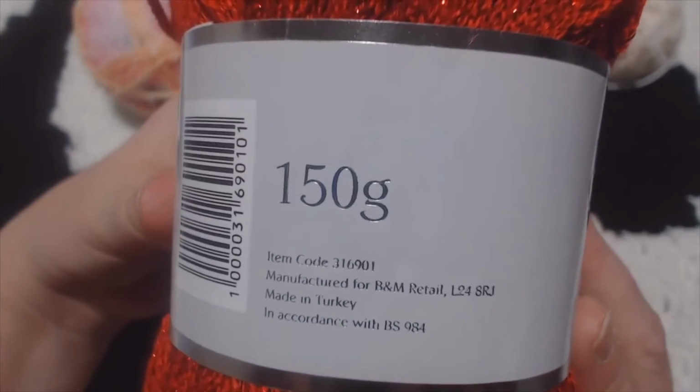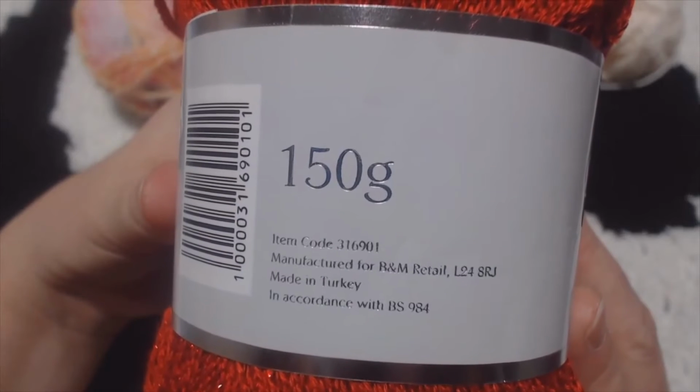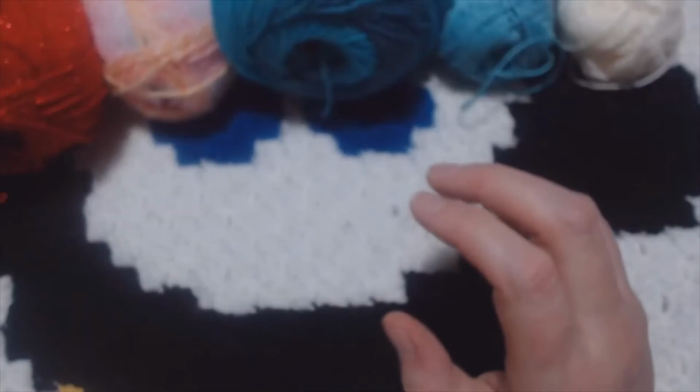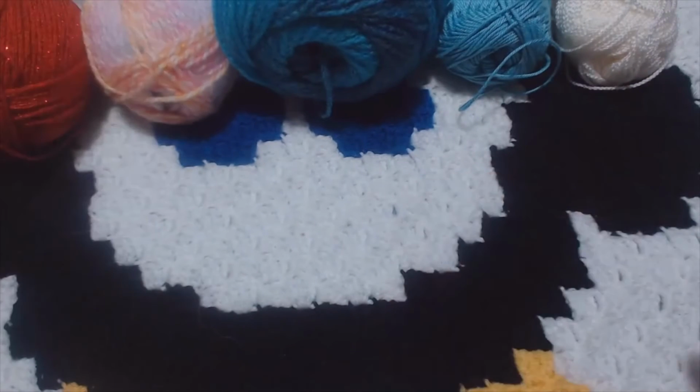Any more info there? And this one is actually made in Turkey. I've noticed quite a lot of yarns come out of Turkey actually. Okay, so next one up, I can't remember which way I pulled these out. Let's go for my fuzzy.